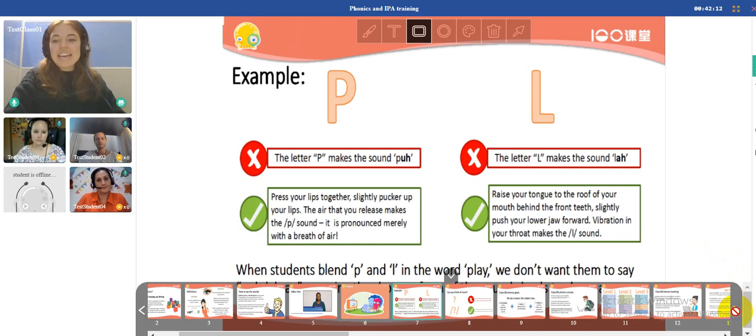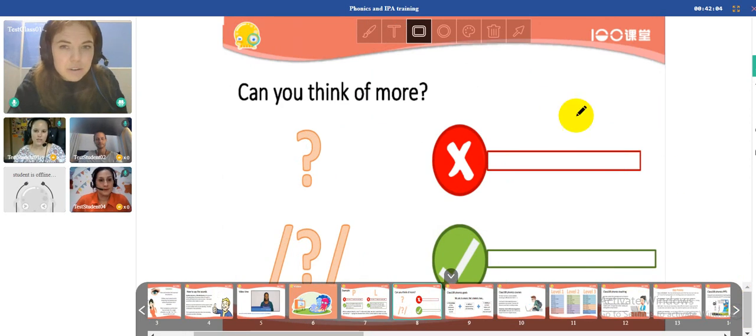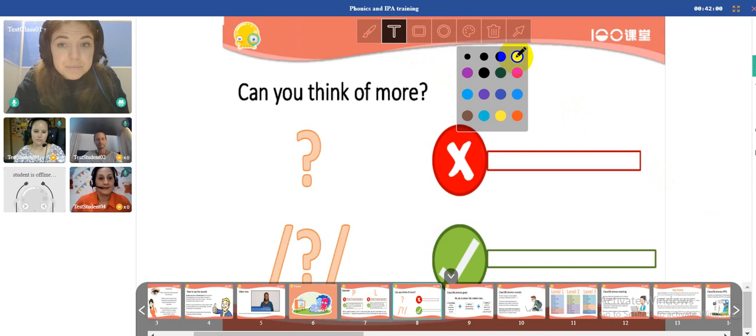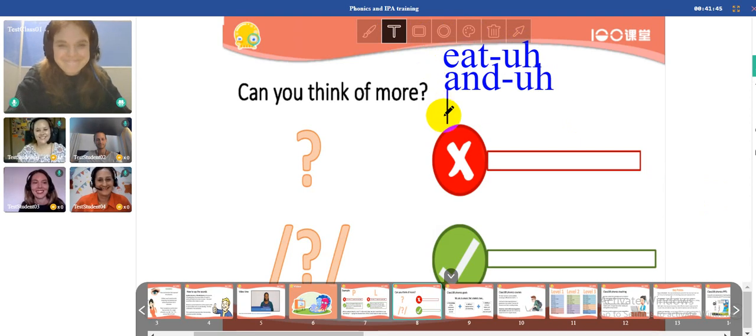So any errors coming to mind when you think about your students? Any other errors we could look at? The T is quite common. Students tend to say t, putting the uh on the end. Something like ita. Yeah, it's quite common. They always add the uh because they've been taught T is t.